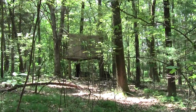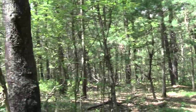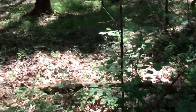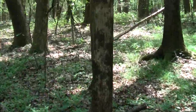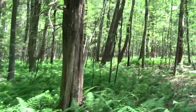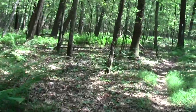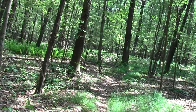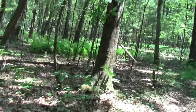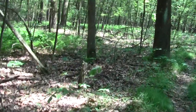It's the deluxe tree house. That would be our way back to Newbury. And forward we go. Oh, another official blaze. We're discovering that this section of trails is kind of a mix of old paint swatches and the official blazes.